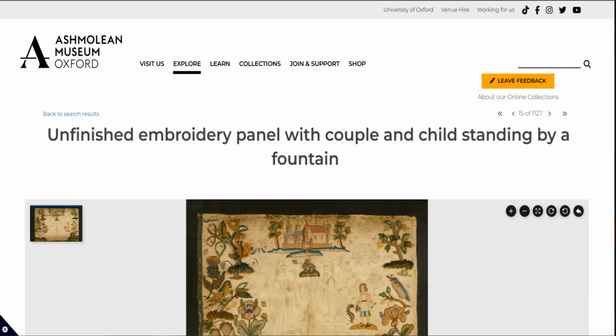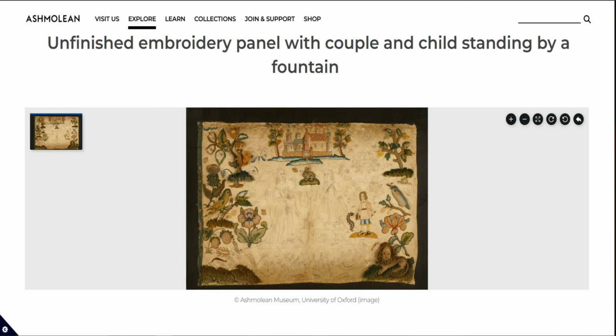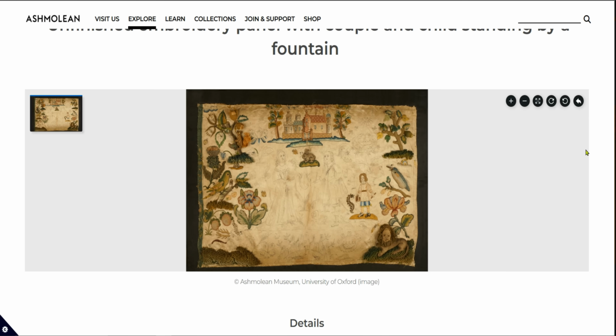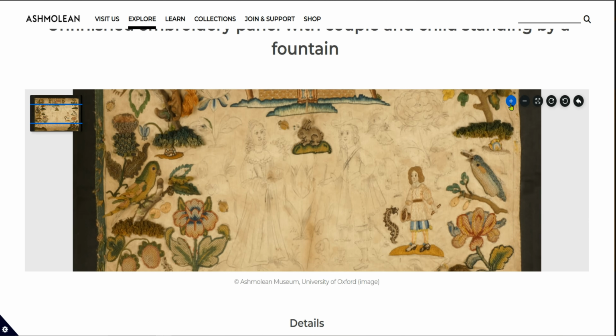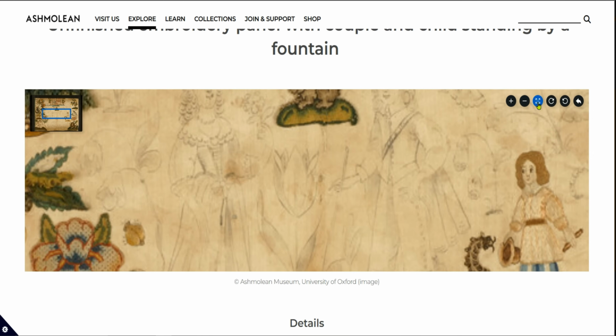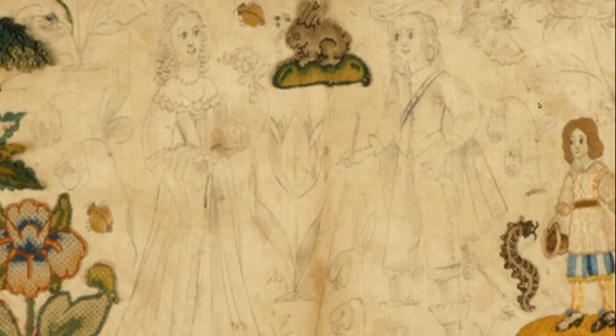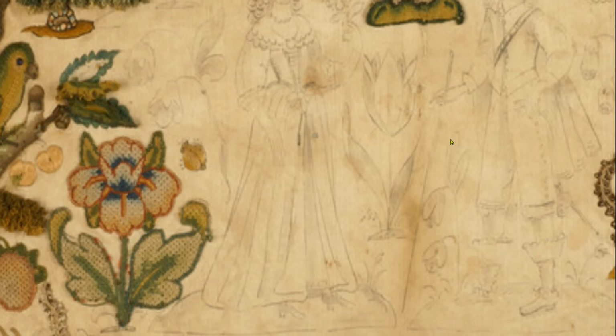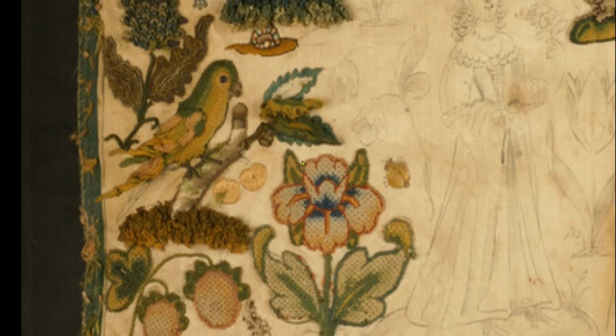Really interested in seeing these. It's interesting to see the processes that go into it. You can see that when they haven't been finished. And again, you can zoom in on this one. It's a little zoom in plus button. You can make it full screen as well. You can click the full page button. And you can move it around the screen and have a nice close look at that one as well.